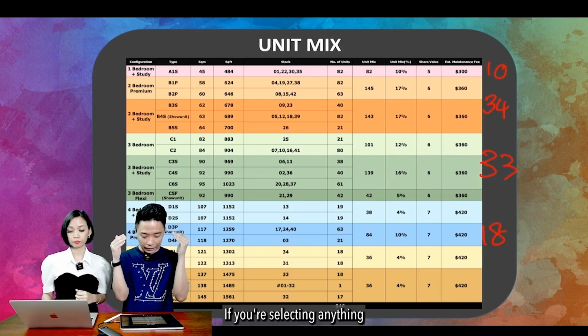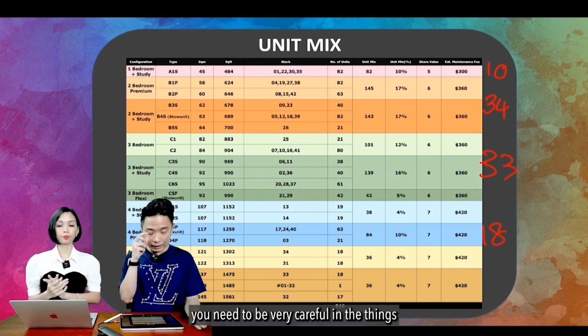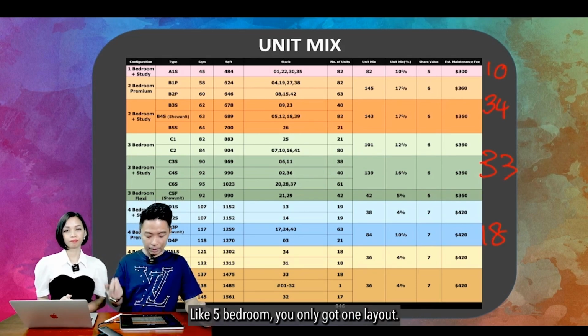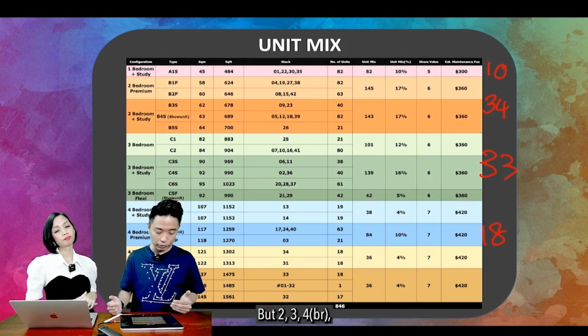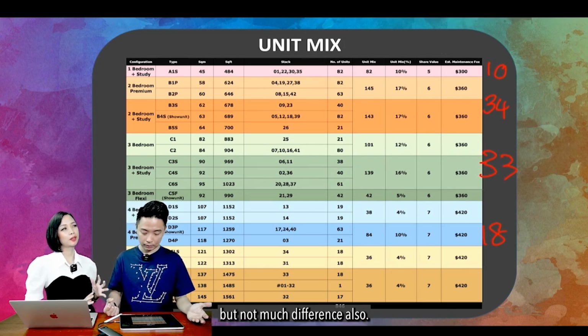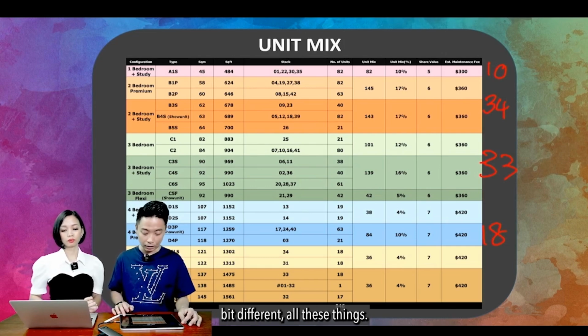If you're selecting anything from the 2, 3, and 4, you need to be very careful in what you select, because you are competing with many people. You are not by yourself. Like the 5-bedroom, you only have 1 layout, so you don't need to worry. The 1-bedroom, you also only have 1 layout. But for 2, 3, 4, you need to pick the best layout among the rest. Then you will have the advantage. The 5-bedroom has 2 layouts, but not much difference, maybe only the entrance is a bit different.